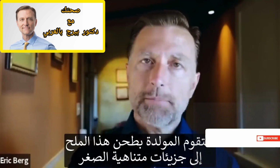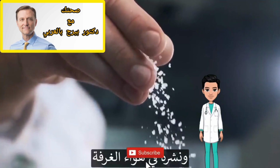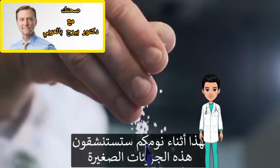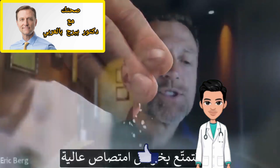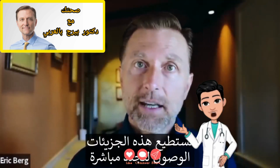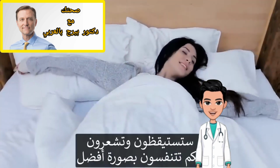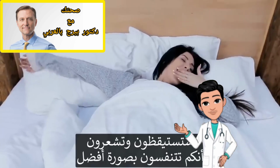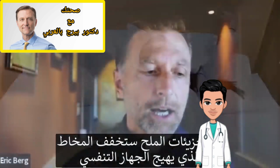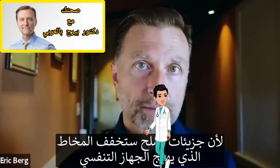It crushes it up into very small particles, and then it has a way of shooting it through the air through your room. So as you're sleeping at night, you're breathing in these very tiny salt particles, which have super absorbing properties. It can actually go right into your skin. It's very anti-inflammatory, antimicrobial, and you will wake up feeling like you can breathe a lot better because it's going to thin the mucus and help reduce all that mucus that actually irritates the pathways in your respiratory system.